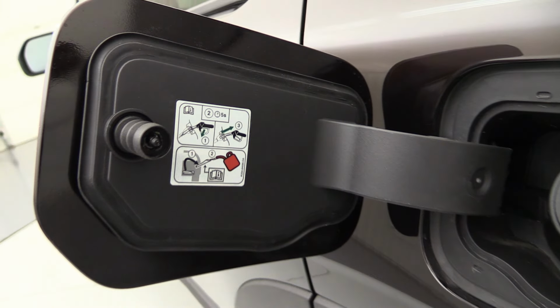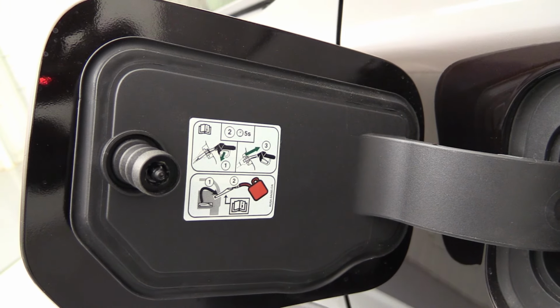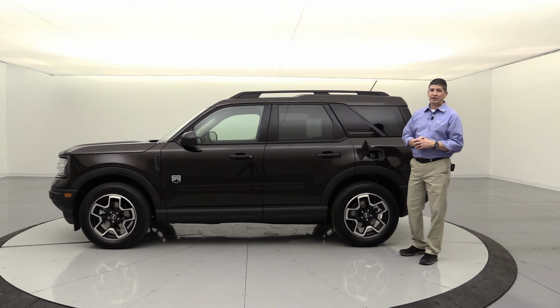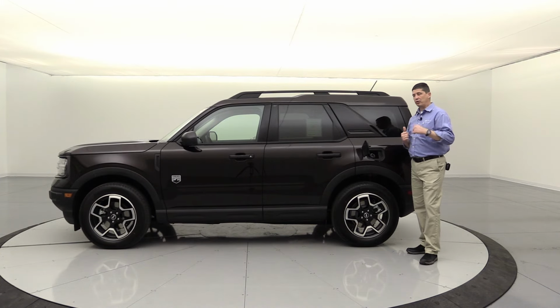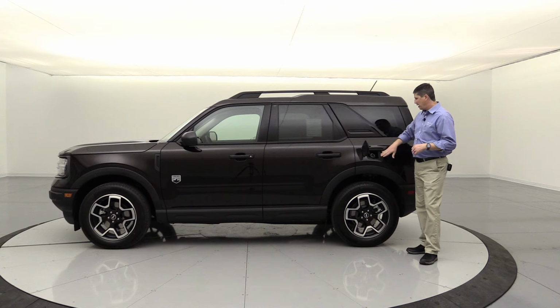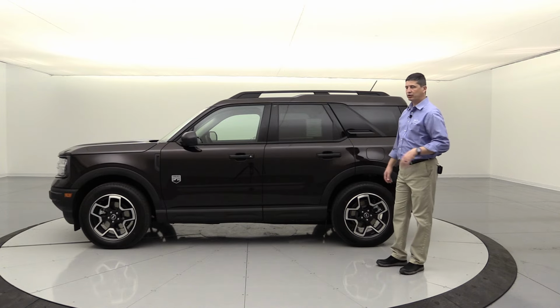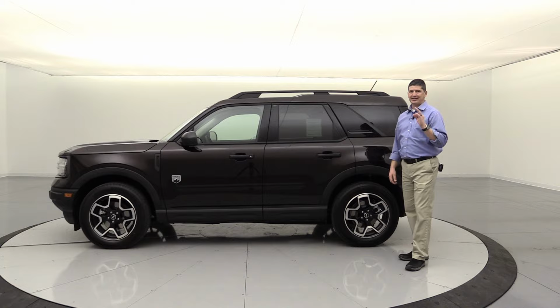You just open the door, fill it up. It does need the exact size nozzle that you would see at the gas pumps. So if you run out of gas, you will need to use the funnel that'll be located, we'll show you where that's at in just a little bit when we get to the back. That's how that works, and just shut the door when you're done. You don't have to worry about anything there. So it's a double cap system, double door system in there that needs the exact size nozzle to be able to use it.